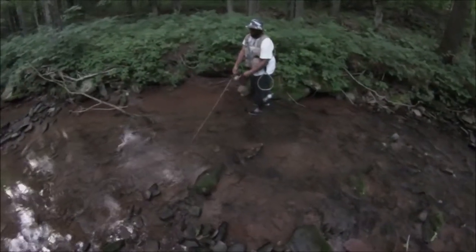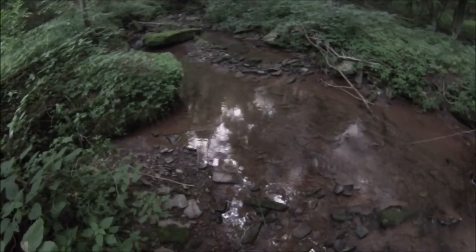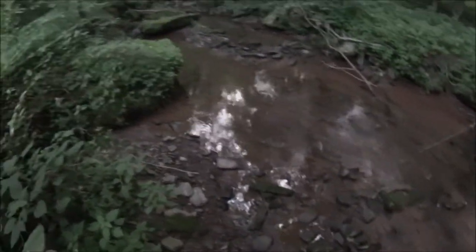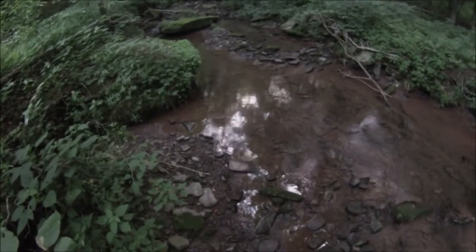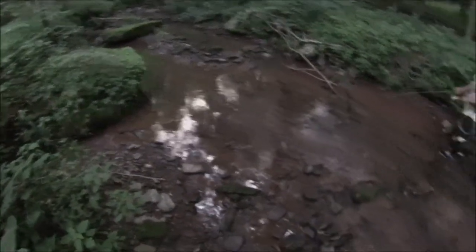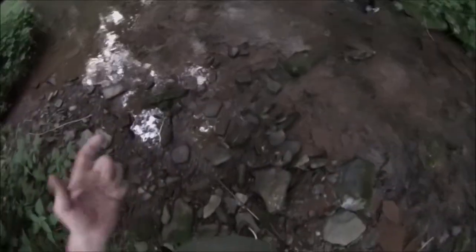I wish I had my blue light, my purple light. I got that one bite. You're up over the rock, I believe. Well, let's try one more hole. Right. We'll find one more decent hole and then we'll head back.